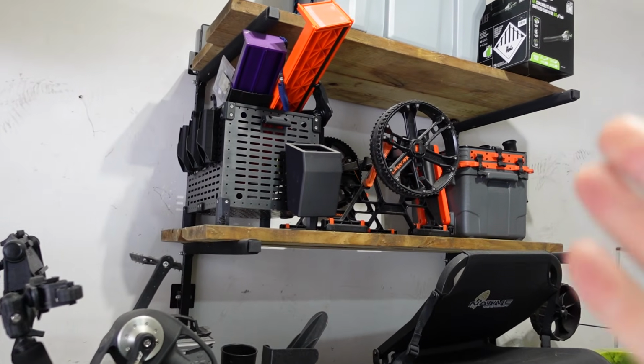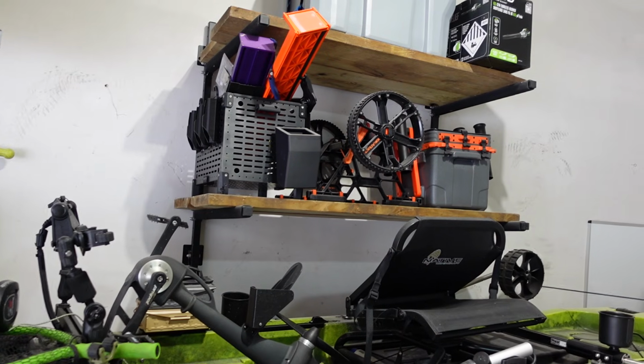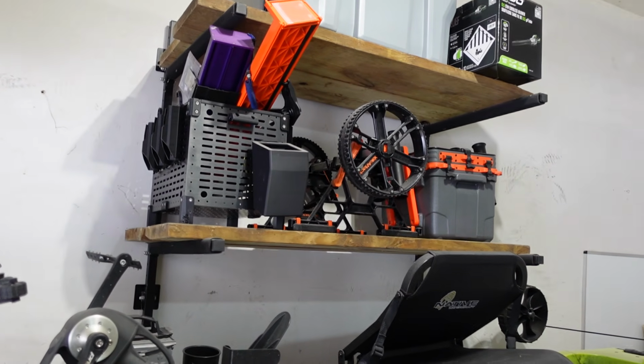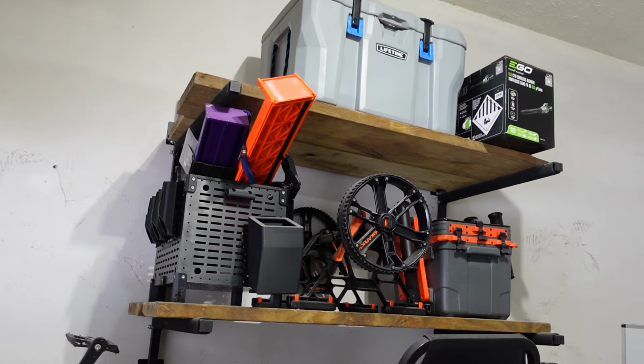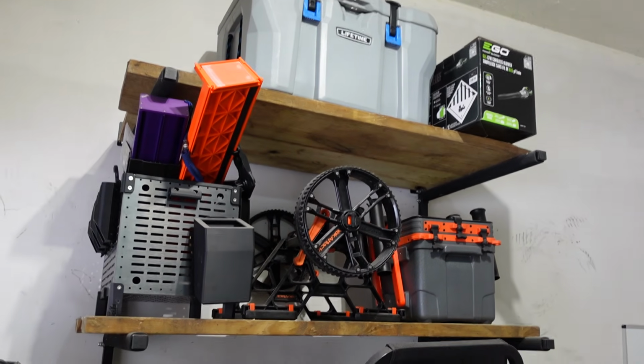If you hit the studs, these have like 150 pound plus capacity per rack. So that was nice to have if anybody's looking for wall mounts. These are adjustable too, and they work really well, so I can vouch for them. Again, not affiliated, just something I found that was neat. Buy it or don't.